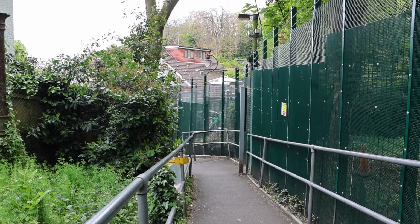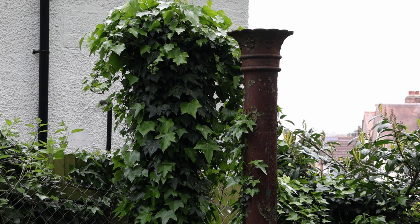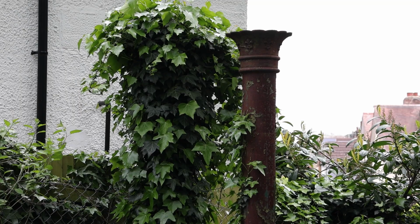Also here, I spotted this. Some kind of chimney or vent, is it? If anyone knows what this is, I would love to know.